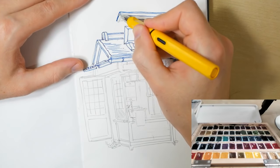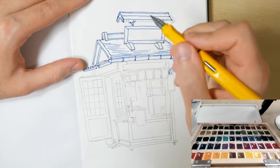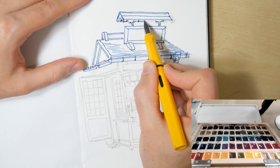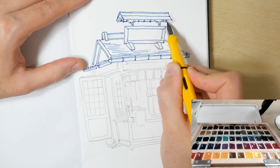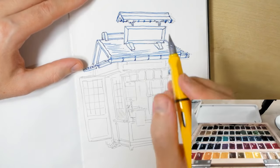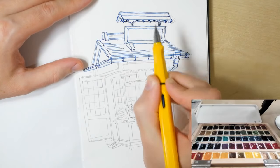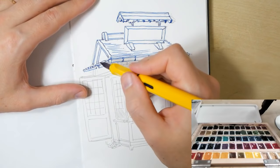But with a fountain pen, you have the advantage that you can put in any waterproof ink you like. You can use Noodler's ink or Atramentis or whatever black ink you want, or you can experiment and use other colors too, which is nice. I was using a fountain pen for my line work a long, long time, even when I was still in Poland.